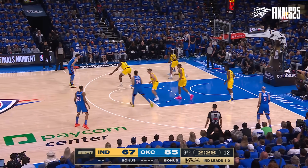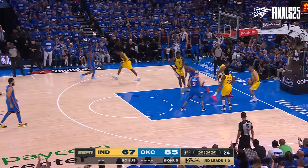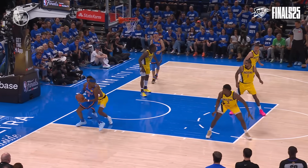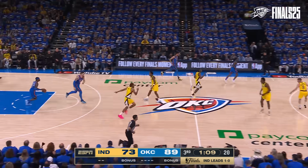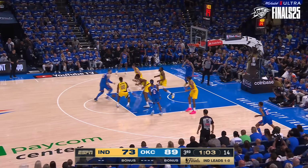SGA against Mathurin. Falling away. Jump shot is good. I keep talking about this guy is 6'6". He's wiry strong. Benedict Mathurin is being super physical, but at 6'6" to be able... And he does it as a bench player in the conference finals in the NBA. Hey, that's a great moment to have one of the best games of your career.